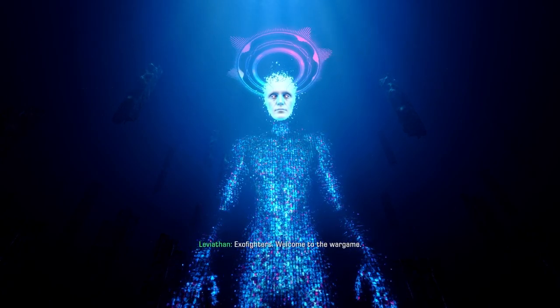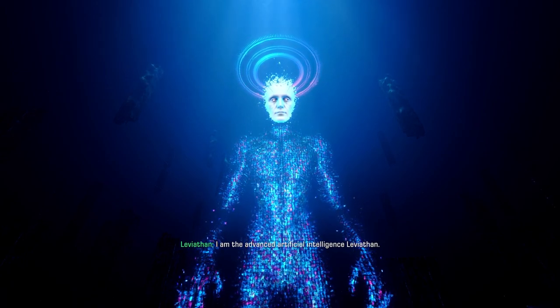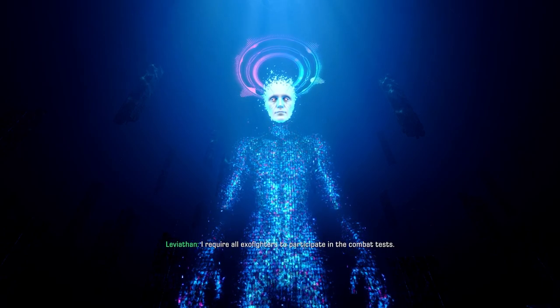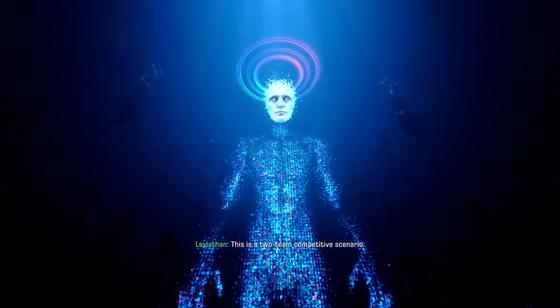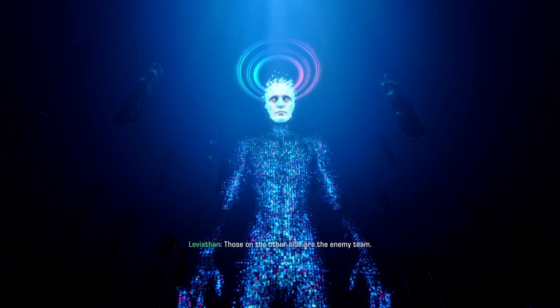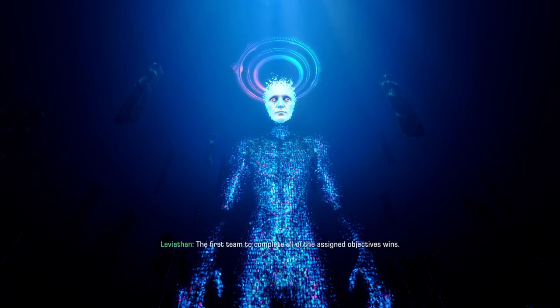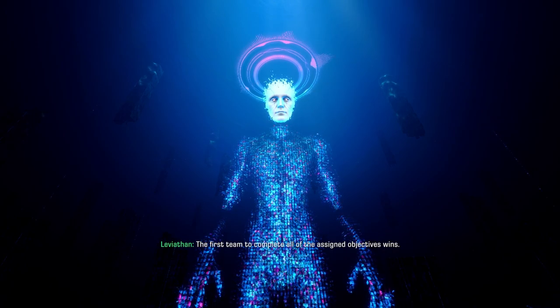Exo-fighters, welcome to the war game. I am the Advanced Artificial Intelligence Leviathan. I require all Exo-fighters to participate in the combat tests. This is a two-team competitive scenario. Those on the other side are the enemy team. The first team to complete all of the assigned objectives wins. The winning team will be eligible for bonus existence.